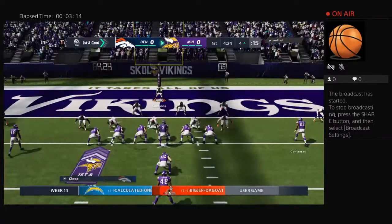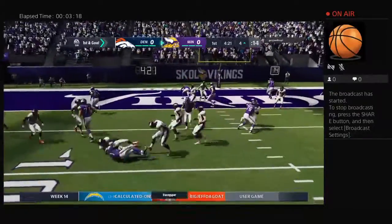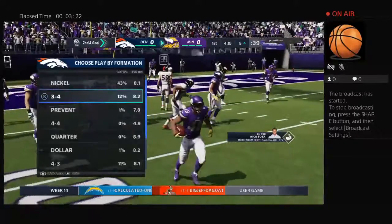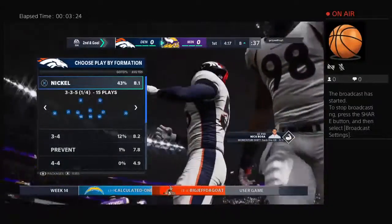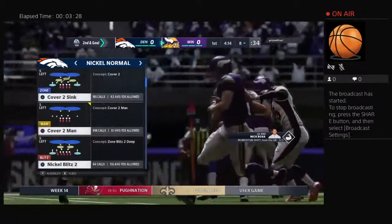1st and goal. Now they'll run it on the toss. And this is going to result in losing yardage. They're driven back to the 8-yard line. That's going to go as a loss of 4, and it'll be 2nd down. The 8-yard line.